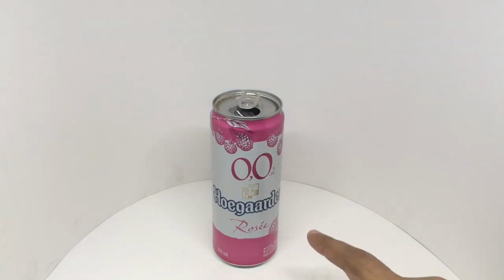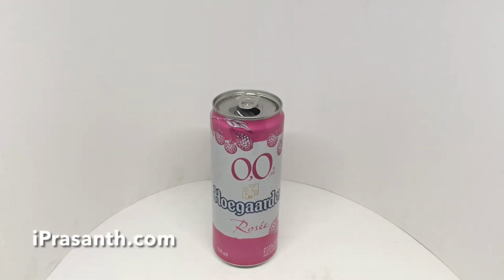You get a really nice raspberry flavor. Raspberry flavor is quite tasty and pleasant. It's nice and sweet too. It has that wheaty, malty aftertaste. Quite nice. Check it out.